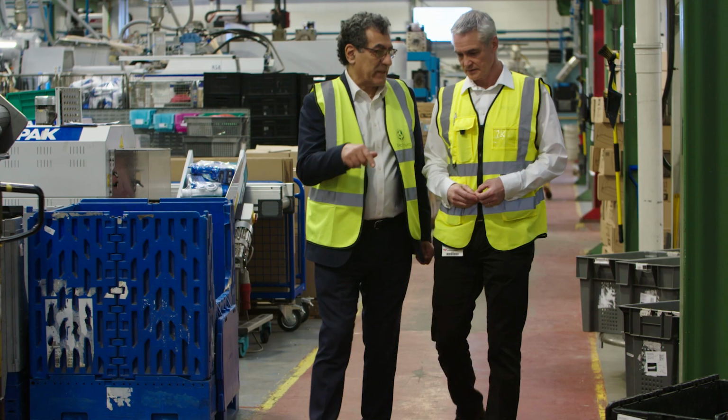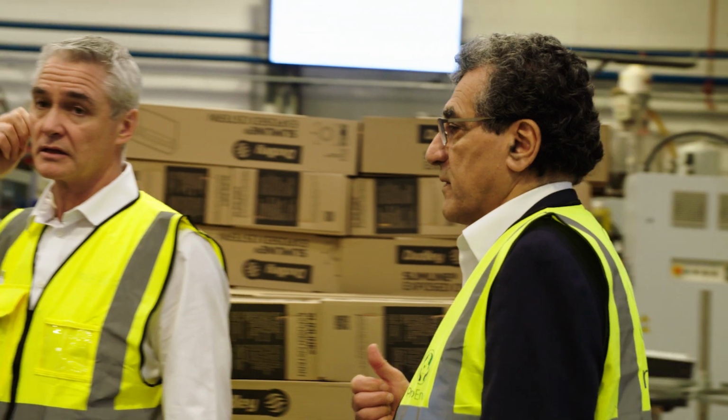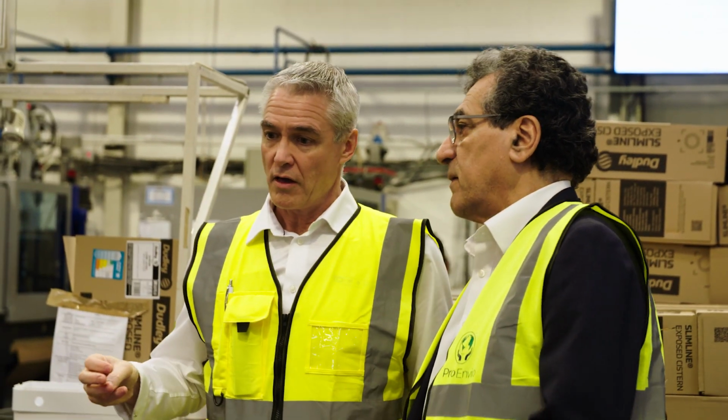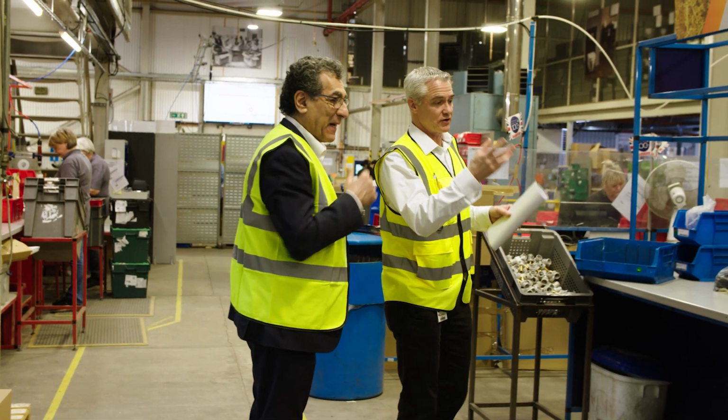Anywhere possible that we can save energy cost is really important. Enviro introduced us to the decarbonisation net zero programme. The first step in the programme is to look at what energy we're using and to do an audit. The Enviro report recommended 5 main areas that we could look at to save our energy.